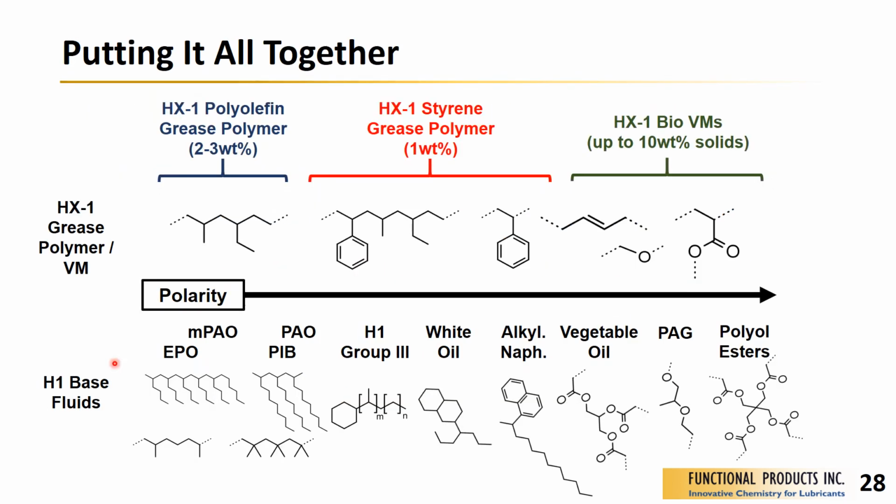So to put everything together, this is kind of the Rosetta Stone for all three cases together. Polarity is a spectrum from low polarity to high polarity. In most solvent systems like Hildebrand, Hansen, HLB, this is kind of the critical part of the theories, that there's an axis, a spectrum of low to high polarity. Your grease polymers are on the top. You want to pick grease polymers for your base oil below.